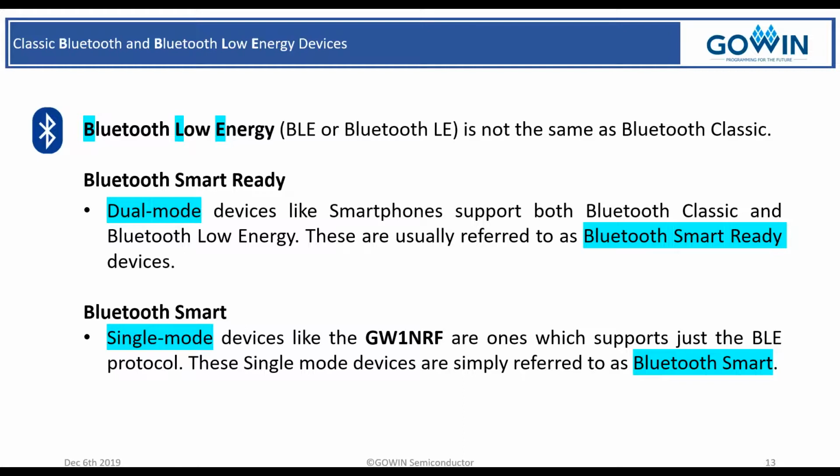Bluetooth Smart Ready devices, such as smartphones, can support both Bluetooth Classic and Bluetooth Low Energy devices. These gadgets generally take the role of the more capable central device in a BLE network, which then acts as the master and is responsible for the majority of the BLE processing load. Bluetooth smart devices, like our GW1N RF, only support the BLE protocol and generally take the role of the peripheral or slave device in a BLE network. As BLE is an asymmetric technology with most of the processing taking place within the central device, this allows the GW1N RF peripheral to sleep for longer periods of time, to turn off the Bluetooth radio for longer, and consume much less power compared to alternative radio technologies.